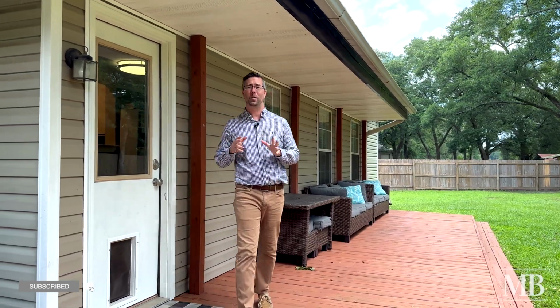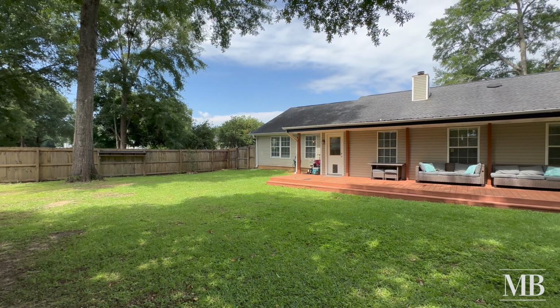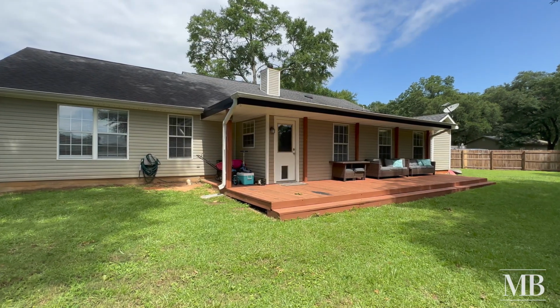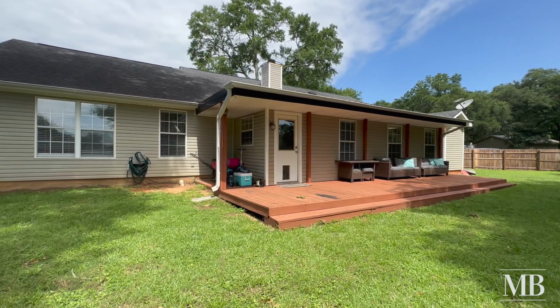Out here in the backyard, we got a great space. We've got this nice deck that comes off the back door. We've got a little bit of a cover overhang, 3 or 4 feet. You can kind of stay out of the weather, out of the rain. We've also got a doggy door right there at the back door as well.